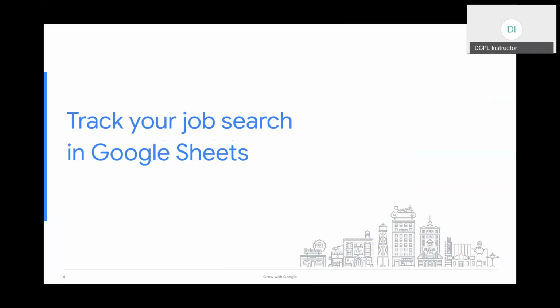So you're going to want to track your job search in Google Sheets. You may start by visiting a company's website to look at jobs and find a job description. But you've got to keep remembering that if you look at a dozen of them, they may start to get mixed and muddled. And this is where this can come in handy.